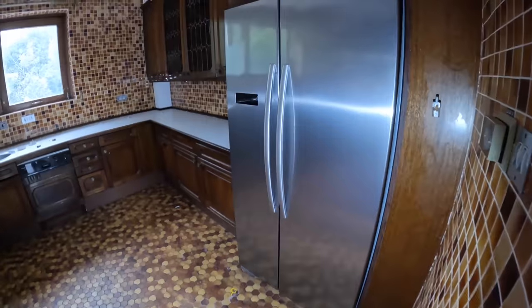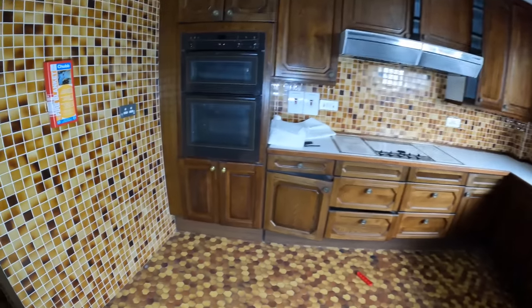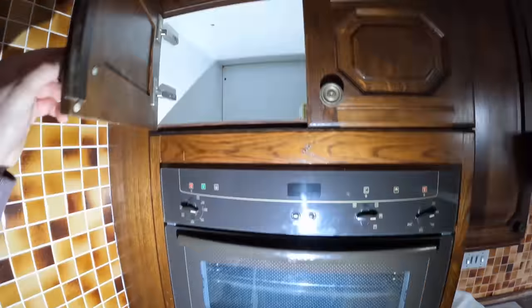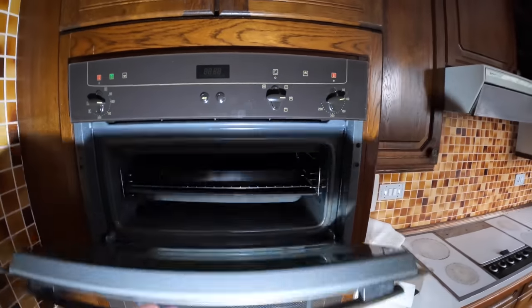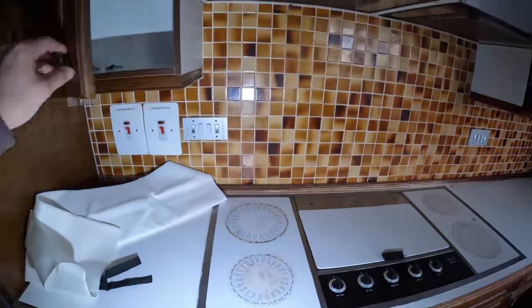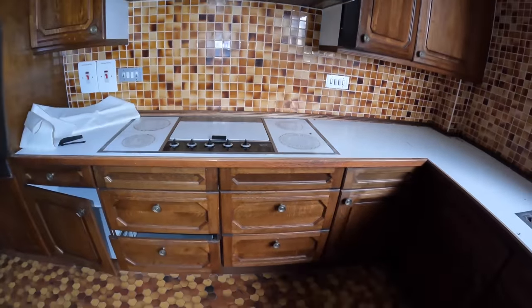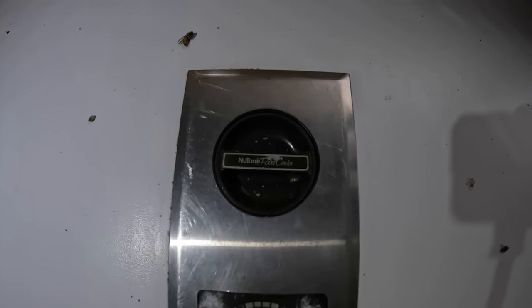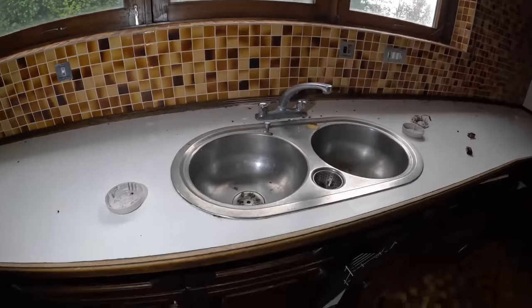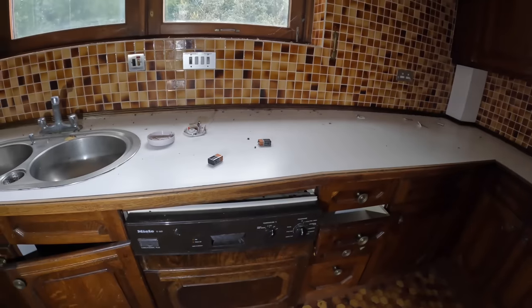This is a kitchen. Wow. Wow, this is a kitchen. Nice, isn't it? More keys. So many wasps in here, look. Not bees, they're actual wasps. Dead ones as well. Thank God for that.